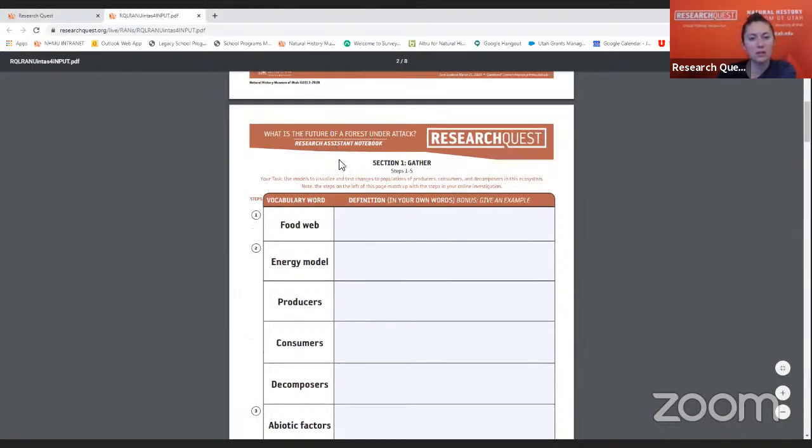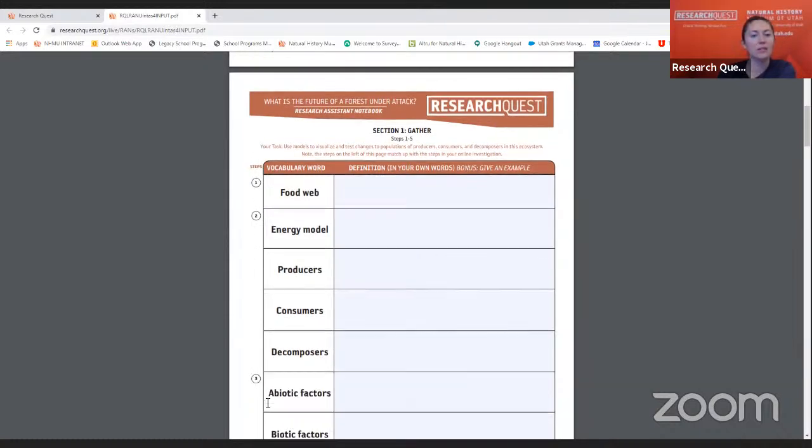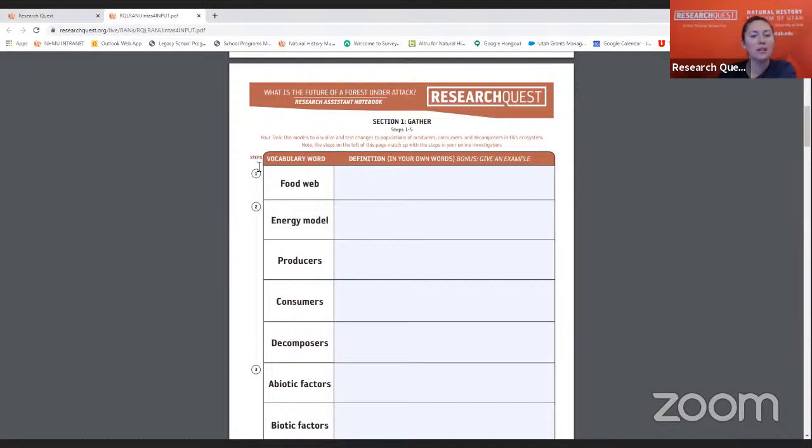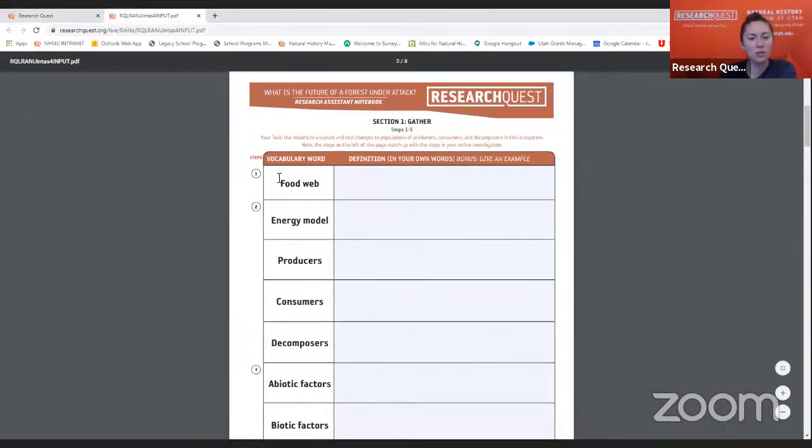So on our research assistant notebook, it says section one, gather, and you can see it says your task, use models to visualize and test. So it has the instructions here. And then on the left side of your research assistant notebook, it says what step, okay? So it says steps one, two, three. All right, so over here, we're on step one. So I just wanted to make a note of that because we want to be listening for the word food web so that way we can add a definition in our own words here.